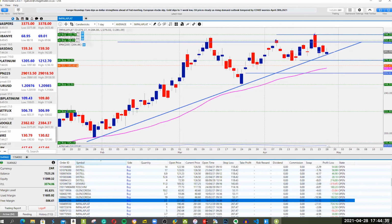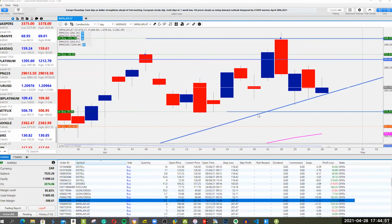A trade that is quite well in profit, about 8% in profit. So if my stop gets hit, the profit on this trade would be 8%. So fairly comfortable trade.